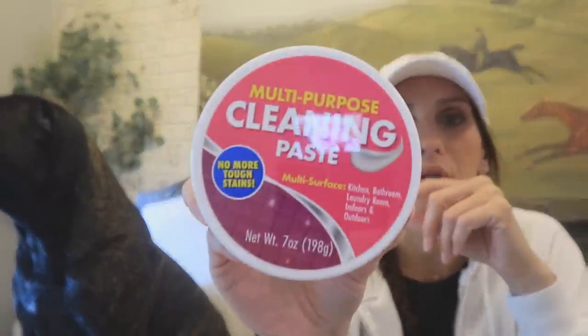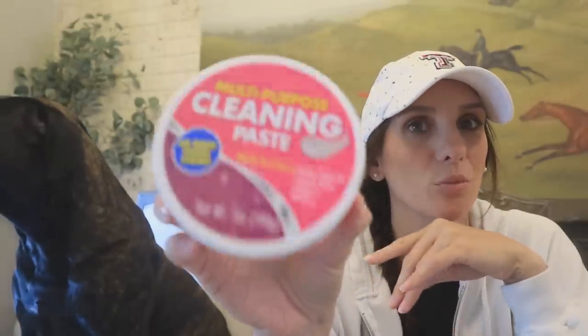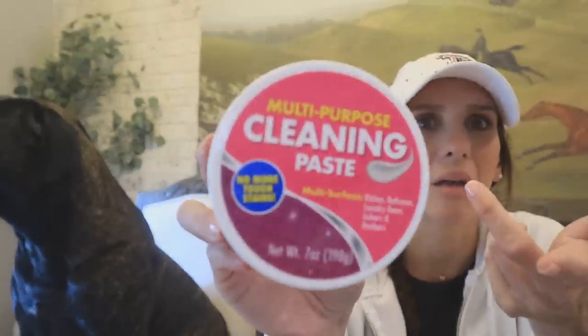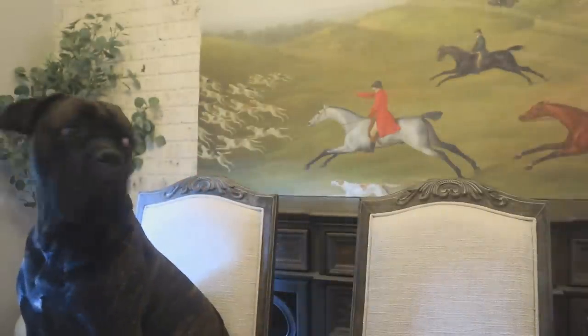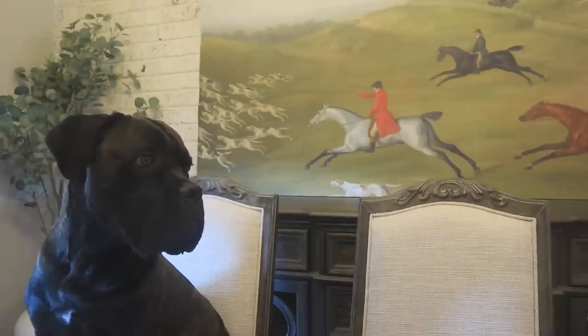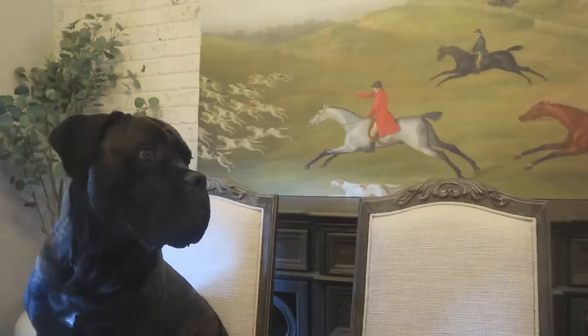Then I found this multi-purpose cleaning paste. This is looking like a dupe to the pink paste or whatever that's called. Am I wrong? I don't know. Somebody let me know. Actually, I have it. Let me go get it and let's compare it. Let's see. Oh my gosh, it does look just like it. Oh, it's called the Pink Stuff.